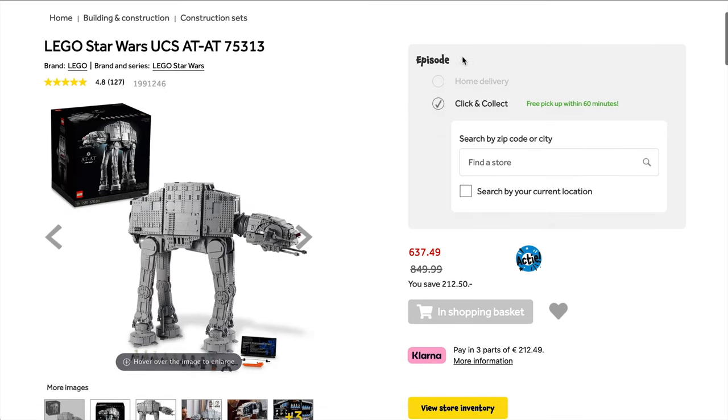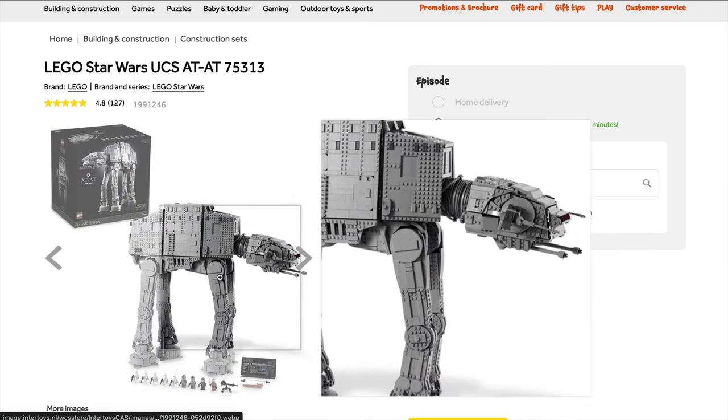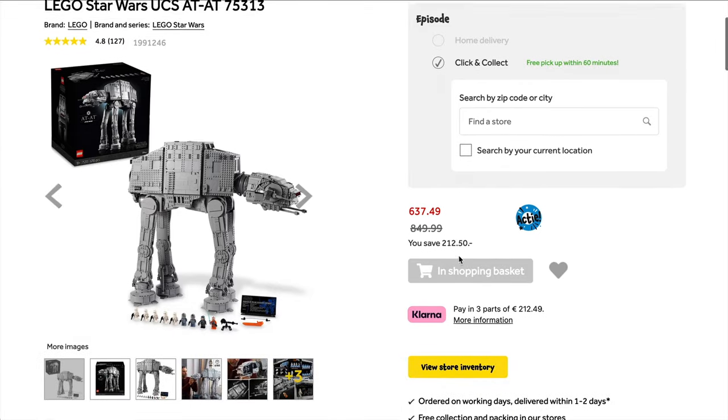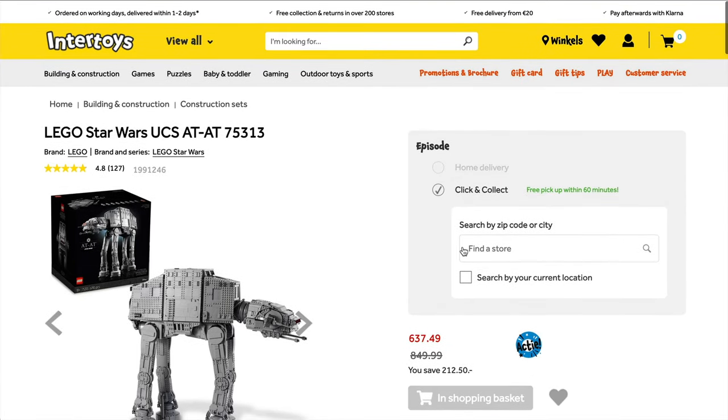And then, unfortunately, not available apparently at the moment for home delivery, but for click and collect, depending on where you live, a decent discount off of that big 80-80. So still a huge price tag, let's be honest. It's out of reach of a lot of people, even at the discounted price. But once it retires, it's only going to be going upwards. Maybe one for you to consider.